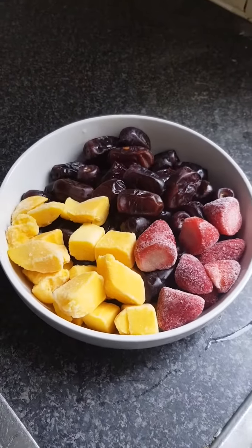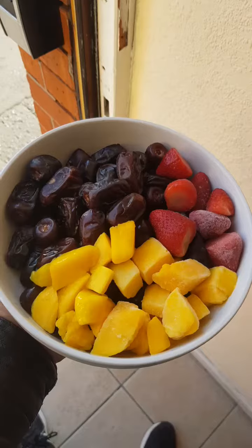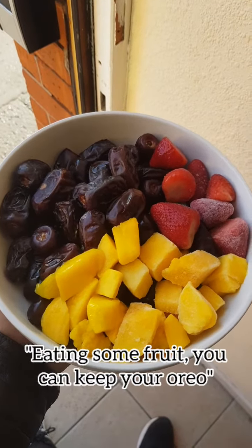Let's hit it. I've been running through the game like Mario. Universe smashing those bricks like Wario. Level up daily. Level up daily. You need some fruit, you can keep your Oreo.